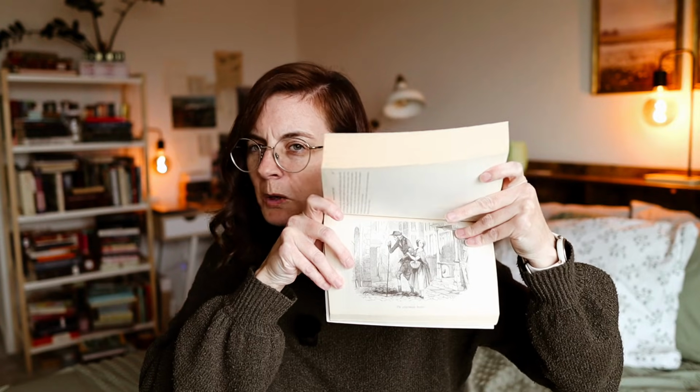And this one also has the illustrations from Phiz, which most of the Dickens books I own, they're in different editions and they have the original illustrations, which is fun. And that also means that's a whole page where there's not words on the page.